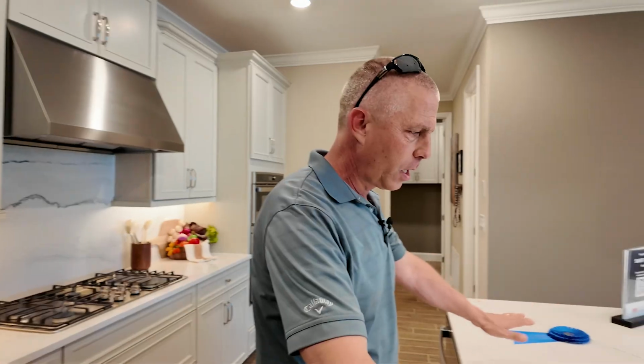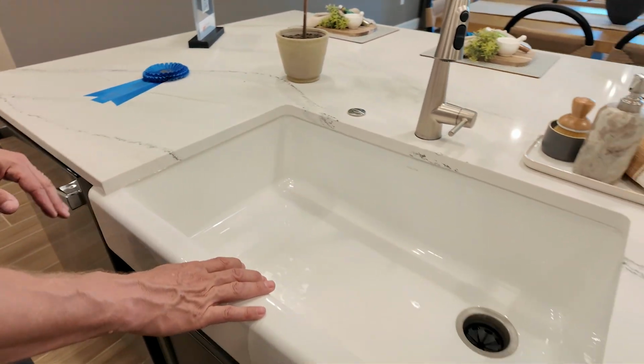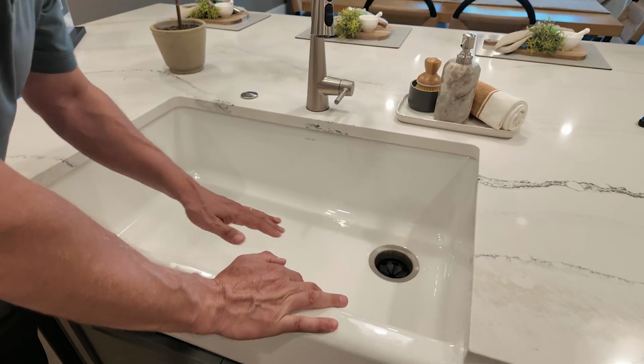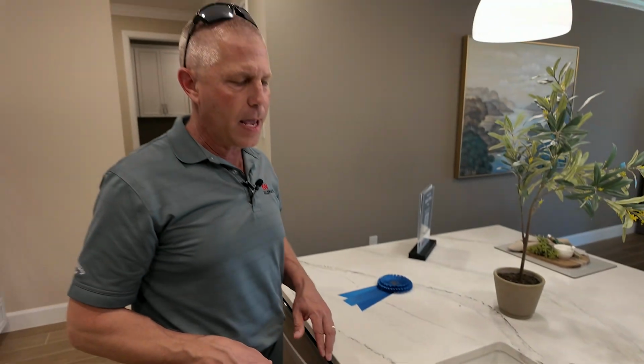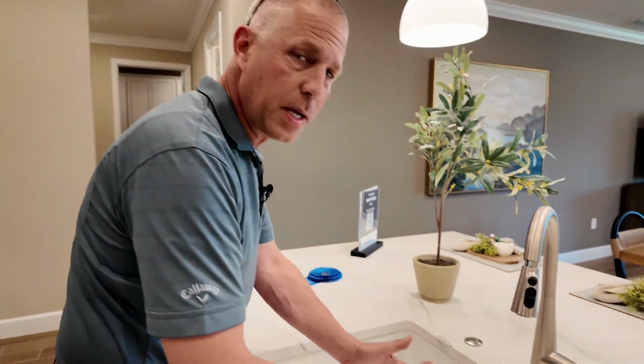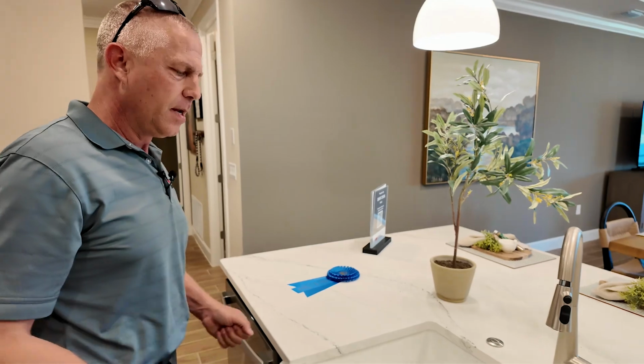I talked about the large bar, huge Kohler farm style sink, and I know it's kind of silly, but they put the disposal off to the side, and that's a great feature because so often these sinks, they put them in the middle and then there's no room to put your pot. This thing's big enough. I could wash Jack in this thing. Who's Jack? Jack is my grandbaby. Okay. There's a plug.